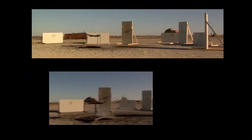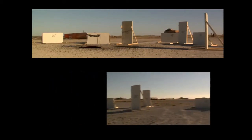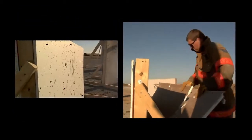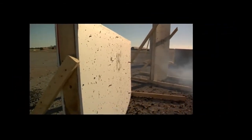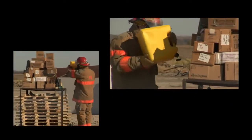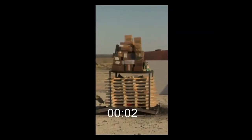9 witness stands were placed around the fire, 15 to 50 feet from the bonfire. The witness stands each consisted of a 2x4 wood rectangle. This stud wall frame was covered front and back by 2 4x8-foot sheets of 5/8-inch sheetrock. Diesel fuel was applied to the wood and paper fuel. The bonfire was ignited.